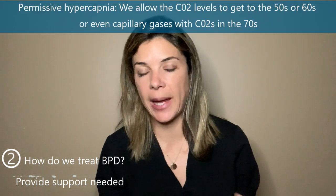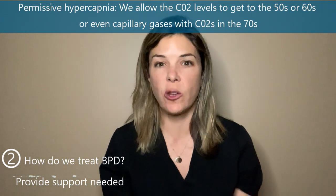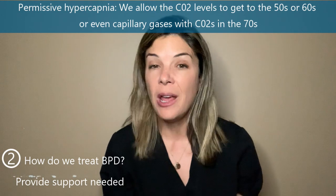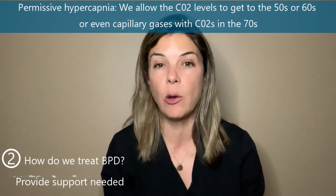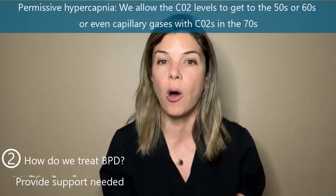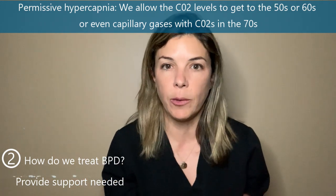As you all know, we all practice a bit of permissive hypercapnia, which is where we allow the CO2s to go higher just because we don't want to beat up the lungs further trying to bring those CO2s down. So sometimes we'll even accept CO2s up to the 70s, just in a desperate attempt to get the babies off extra support so that we're not banging up their lungs even more.